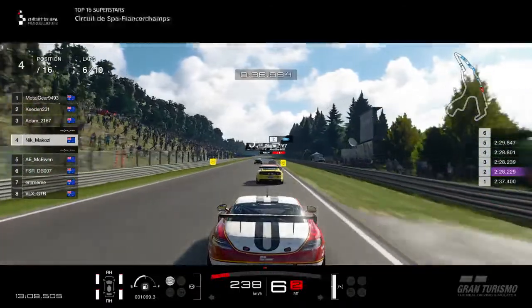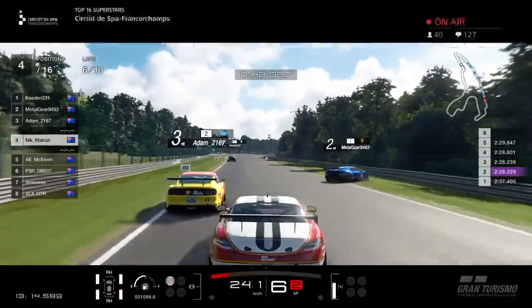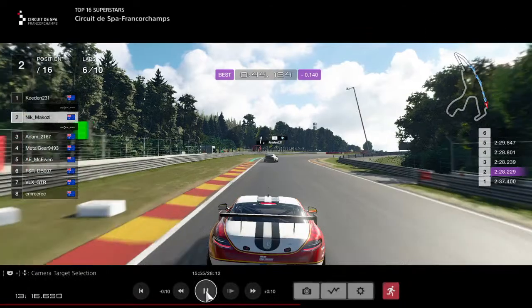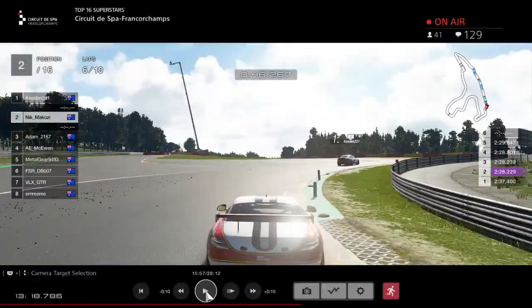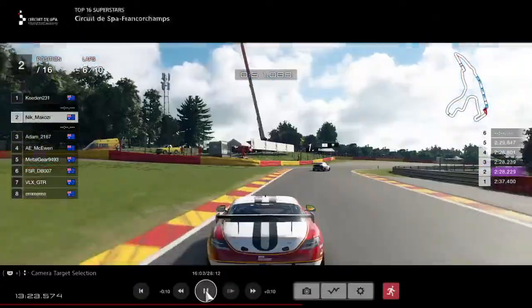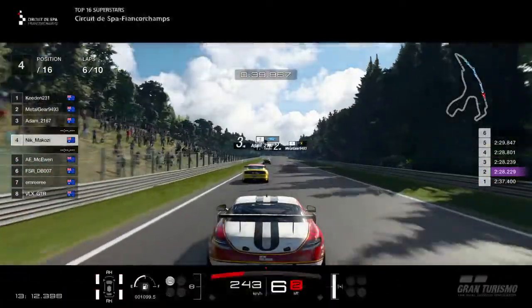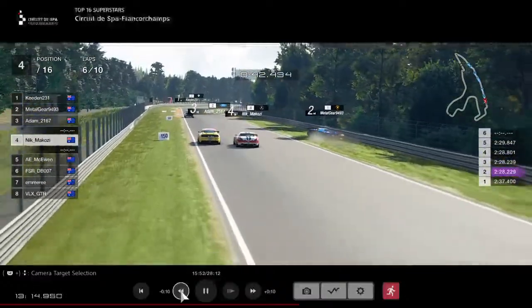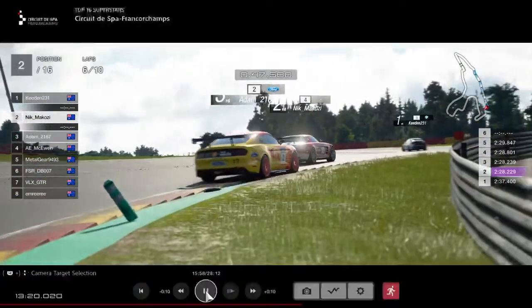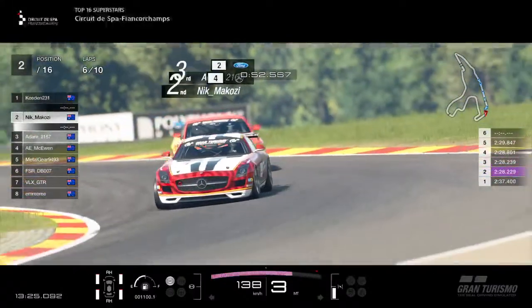This was a big stroke of luck for me. If Metal Gear held more to the right, he would have avoided Adam. Adam would have avoided him. I would have still been behind them both. So I was very fortunate that this happened. I'm not saying it was a good thing, but I just managed to get the most out of the situation, and I got 2 positions in that one go. So you can see that. That's got to feel bad. It's got to feel very, very bad for both of these drivers that were involved.